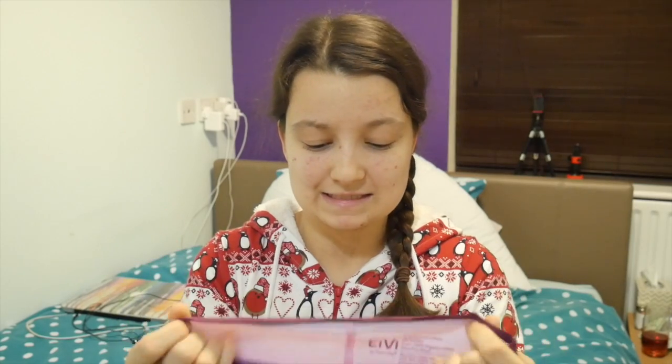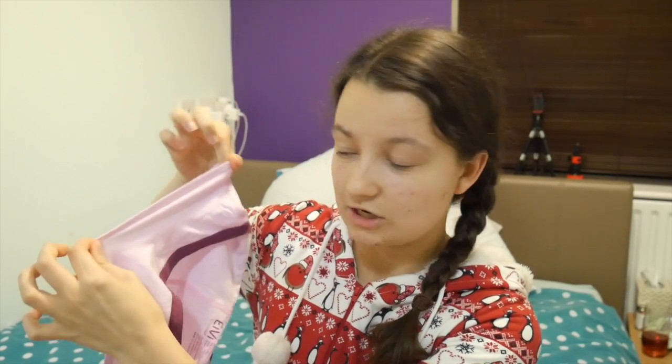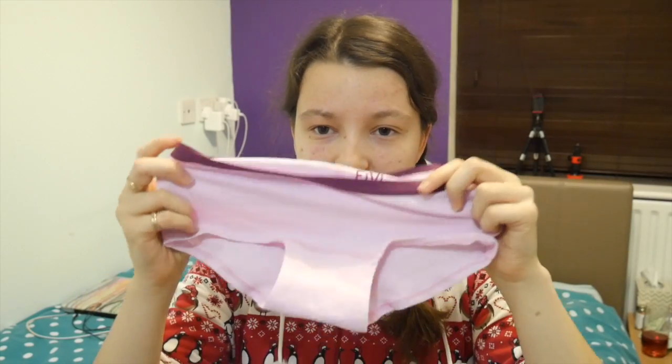I did wear them. Even though they're really elasticated, this is a size small, and it fit my bum all right, but at the front, it's not very elasticated around the legs. It doesn't stretch as much. And for my thighs, it just cut in, and it wasn't really that comfortable. So I didn't actually enjoy wearing this underwear at all.